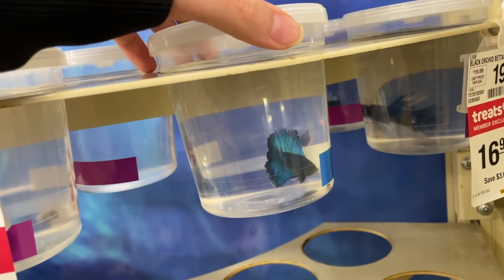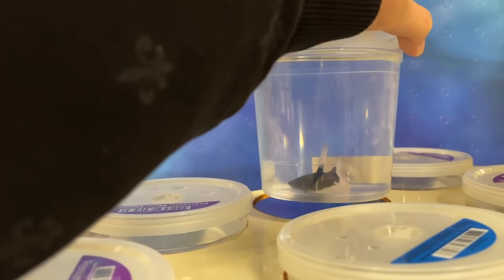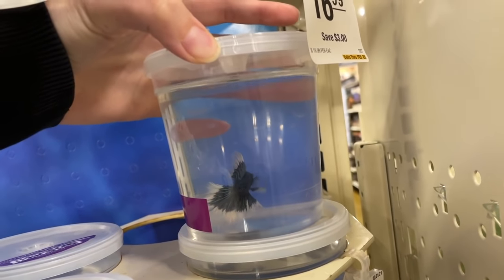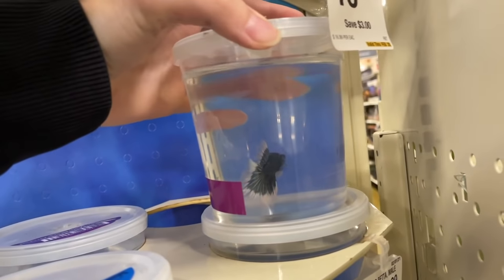Right now I'm in PetSmart and I'm gonna take a look at the bettas they have, but I gotta be careful recording. That one is so cool. Also, this one back here, I love blue and white together. They also have this one. They have a lot of blue and white ones. This one is definitely my favorite. Whoa, that's literally the coolest betta I've ever seen.